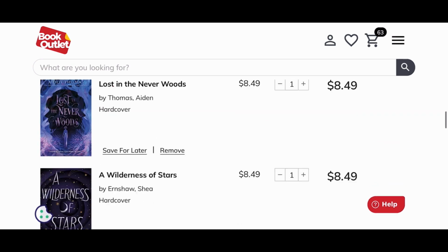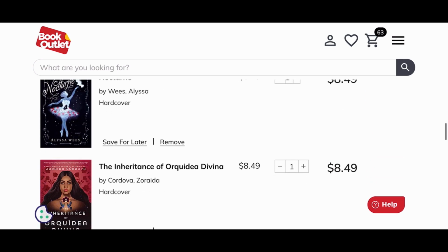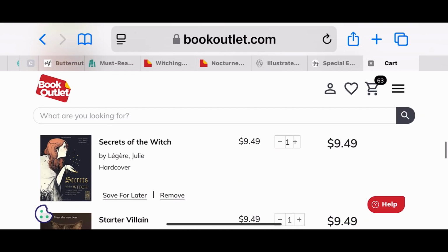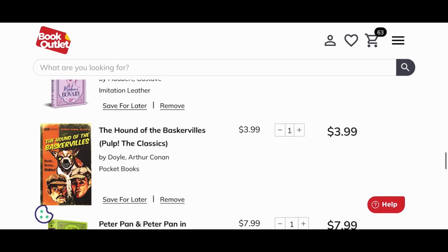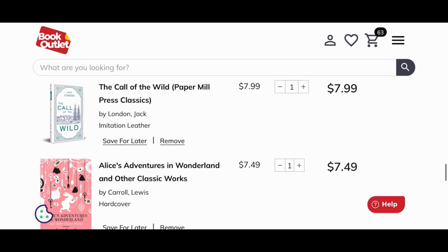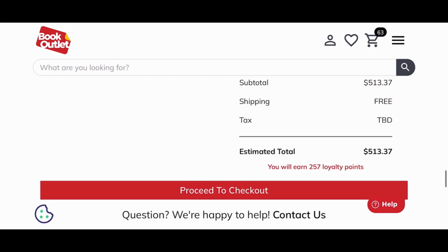These are all books I might want. And I always check the quantities because I've often added the same one twice. So you might see a quantity of 2 or 3 by accident. Always check the quantities before you check out because I've accidentally had quantities of 2 or 3 and hit checkout and didn't realize it until the box came.